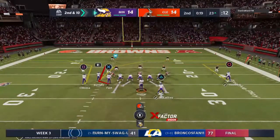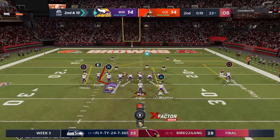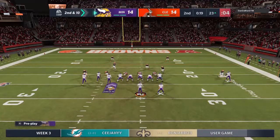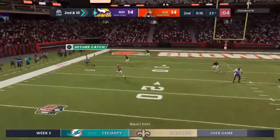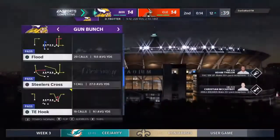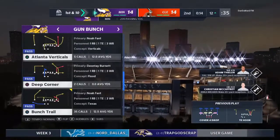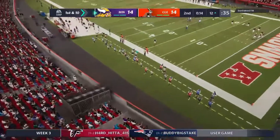Once again, they'll go from the 23-yard line on 2nd and 10. And this time he's got the hook up. It's complete. And he's out of bounds. Almost gets to the 10. 11 yards there. First down. First down, Vikings.